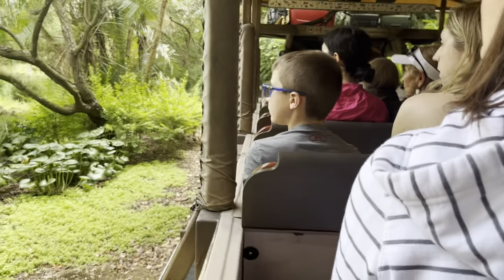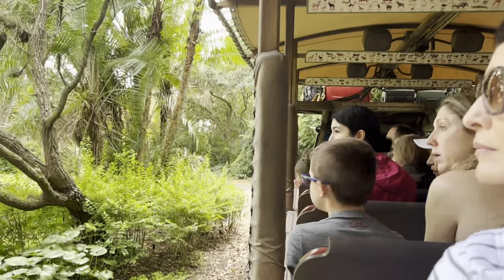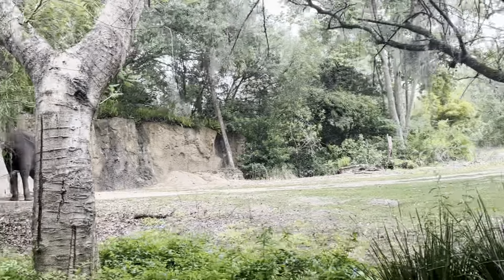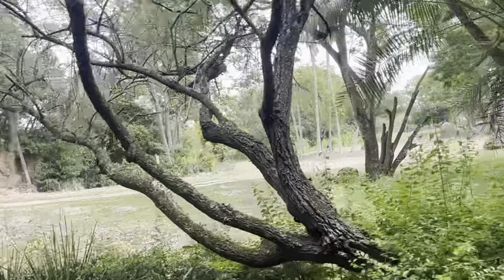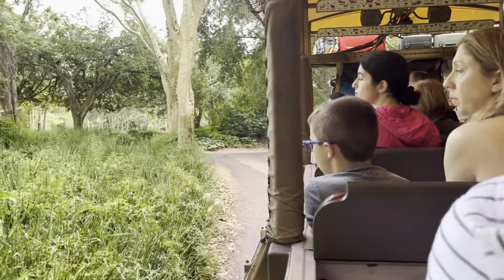Actually, if you look over your left shoulder. Oh, hello, elephant. Aww. Where is it? But now you can take notice of the ear. Notice how it's shaped just like Africa.